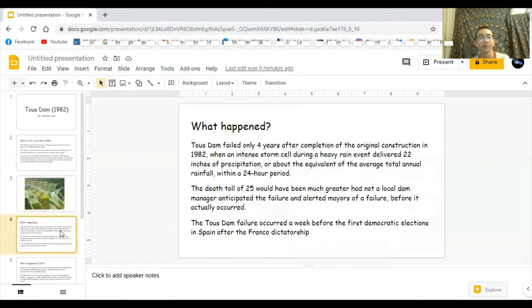So what happened? Why are we talking about the Tous Dam? The Tous Dam failed only 4 years after the completion of the original construction, in 1982, when an intense storm fell during a heavy rain event and delivered 22 inches of precipitation, or about the equivalent of the average total annual rainfall, within a 24-hour period.